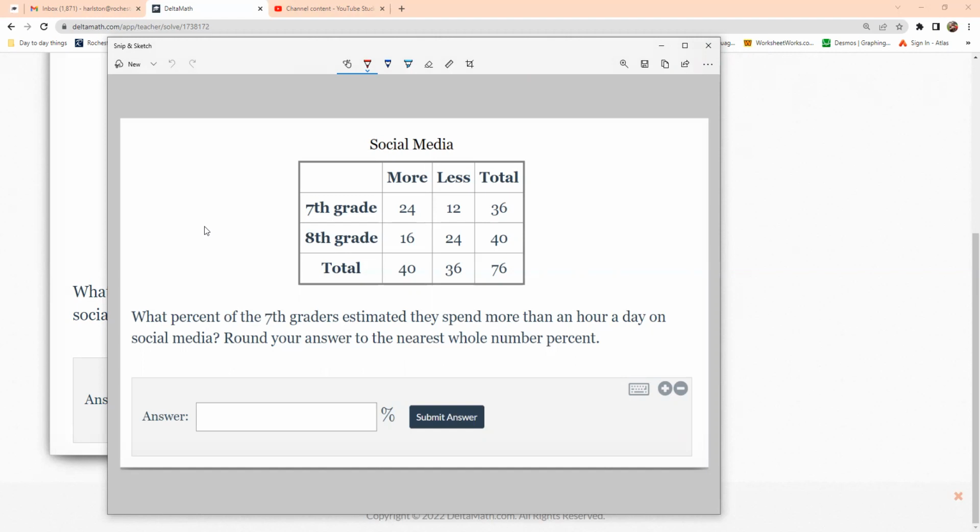All right, so first thing, I like to do this first. I'm not even going to look at these numbers. I'm just going to translate this. So it says what percent, so that's going to be X. So what is X? So it's going to be X over 100 equals, and it says of the 7th graders. So this is of the total 7th graders, right? Total. So we're going to put total 7th graders.